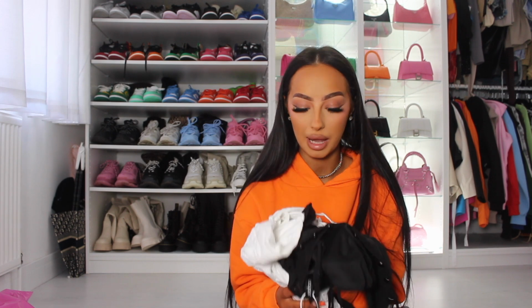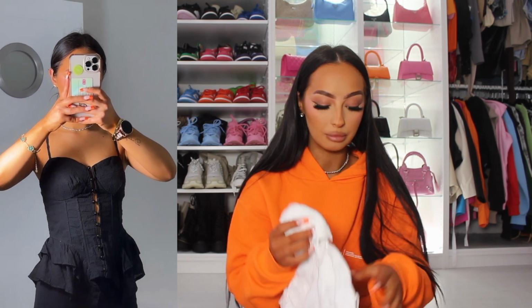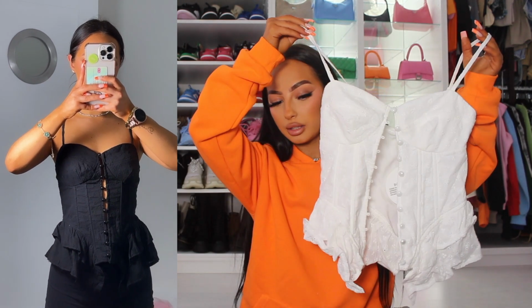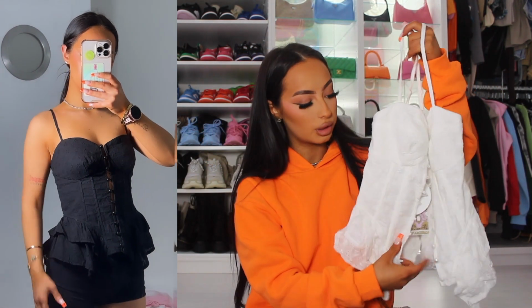Let's get onto this. I haven't done it up because of course it's me. When I love something, I grab it in multiple colours. I grabbed it in the black and the white. Now I thought these would be really lovely for summer. Obviously it's not done up, so just look at the try-on clip. Look how cute and dainty it is. It gives like the corset vibe.